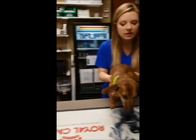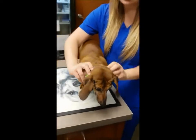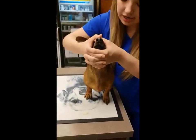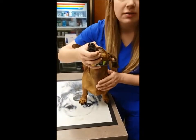So whenever you're doing a jugular blood draw, you want to have your patient standing and you want to pull their collars up above their neck, and you want to hold their head up like this so that the person drawing the blood can access the jugular vein.